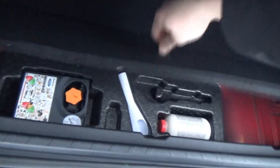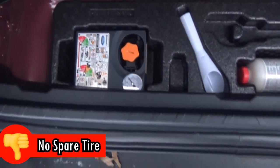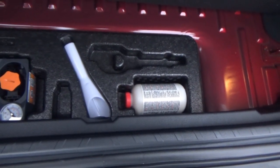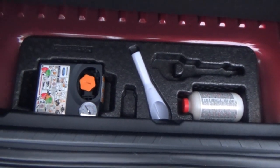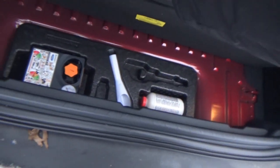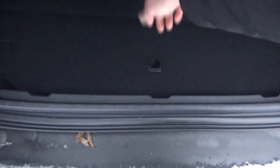One other con that I'm not crazy about for this particular car is there's no spare tire. You have the air compressor, you have some tire sealant in case of an emergency, and that's it. Most cars today, a lot of cars, do not have spare tires anymore, and that's for several reasons.